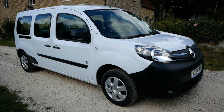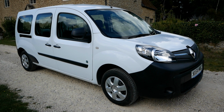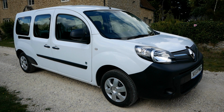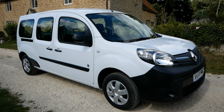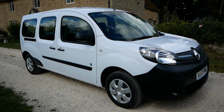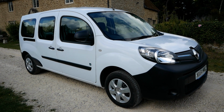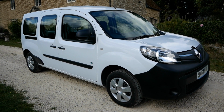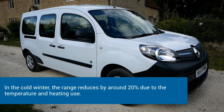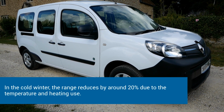But I've had these in before, and when they're effectively new like this, if you drive them gently you can get to about 90, 92, 93 miles in the summer. Actually, if you're driving in city stop-start driving, you can probably get them up higher than that. I don't really have much of that driving around here. I'm driving on rural roads where I'm maintaining a constant speed most of the time. But as I said, I'll be doing a range test in that and putting the figures on the website. But generally you're looking at up to about 90 miles.